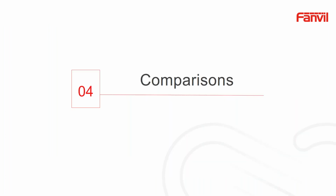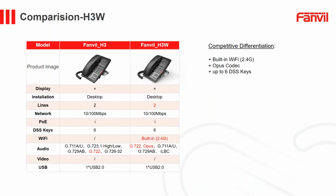So let's do some basic comparisons between our new H3W as well as relative to our current H3. And we find here that obviously we've added some built-in Wi-Fi capabilities and being able to add Opus capabilities. And we did a competitive differentiation outline here. So you may want to contact our local distributors or your local Fanvil distributors to find out availability and see where you want to go ahead and provide any type of quotations for that.